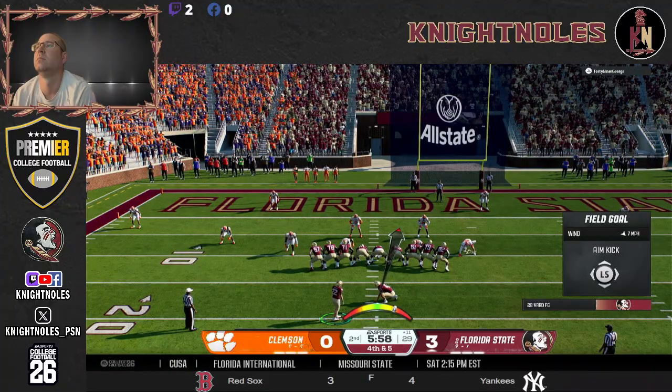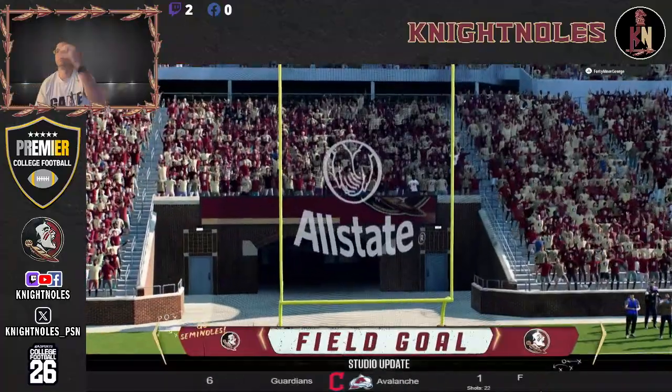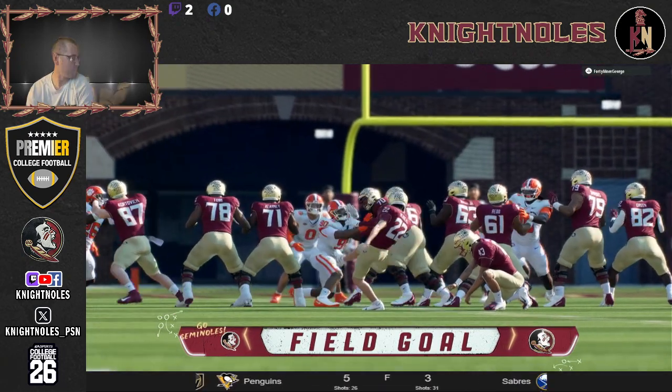Now on 4th down, they'll send out the field goal unit. It's good. He hit that one right down the middle. The lead now 6 here in the second.